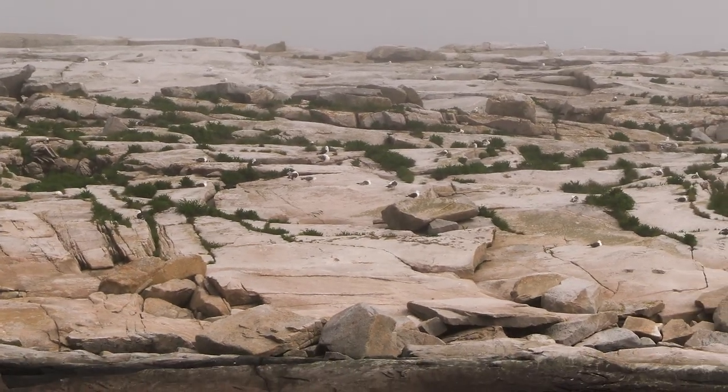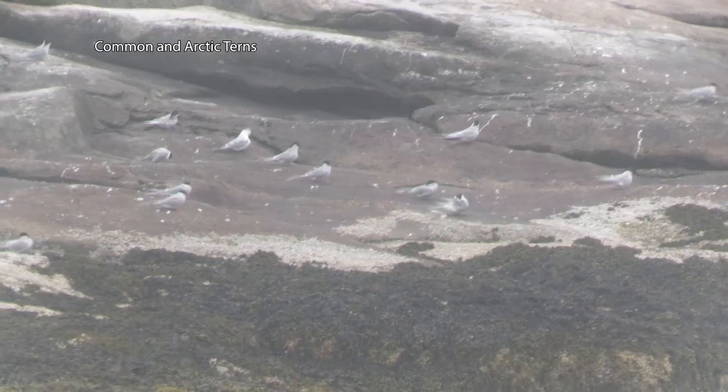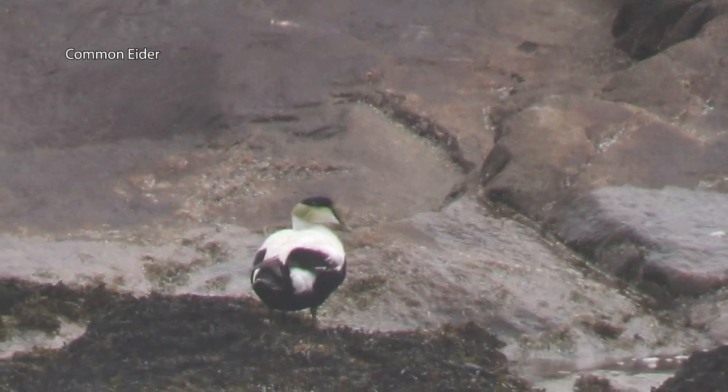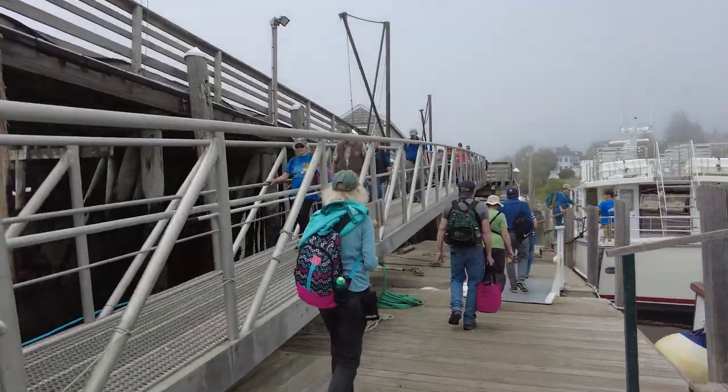Seal Island is big, 65 acres snaking a mile long. There are seabirds all over it. And if you want to visit, you've got to get on this boat.